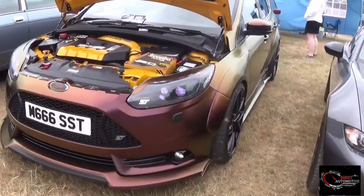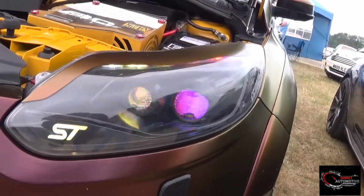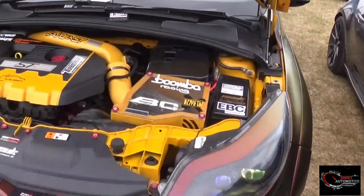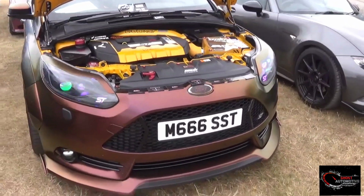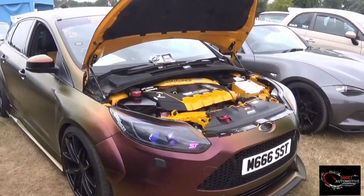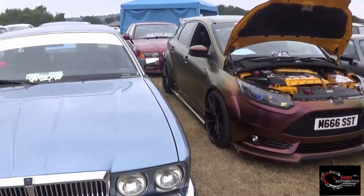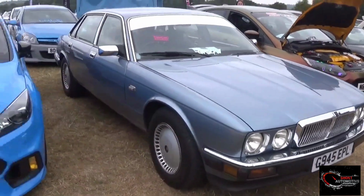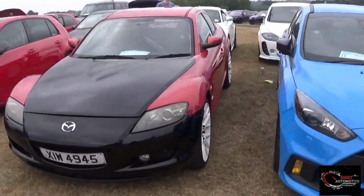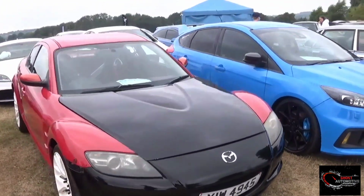These custom lights are killer. That's some really tight work, that. That wrap is nice as well. This Jag is something else. RX-8, that's nice, that. Fully stripped out as well.